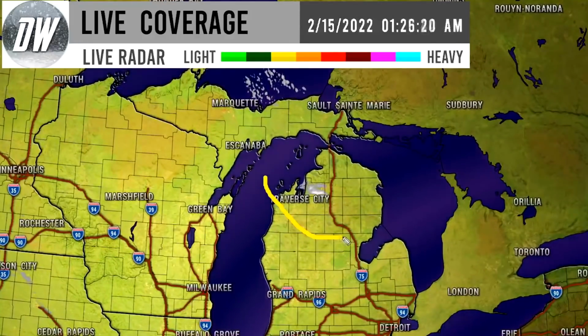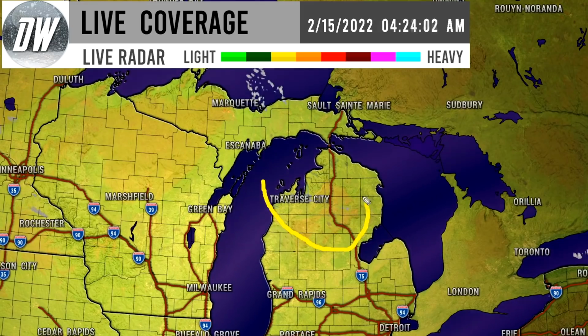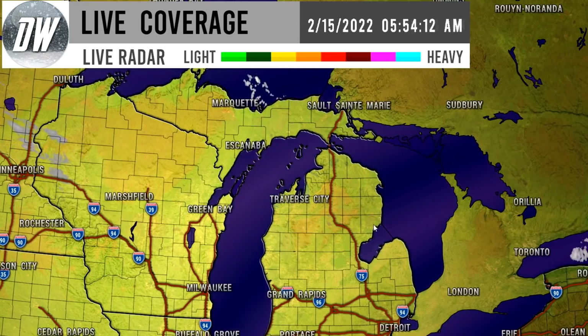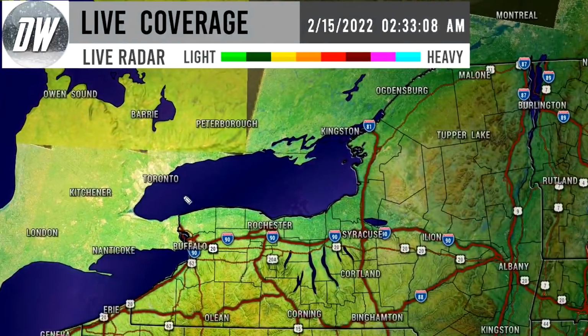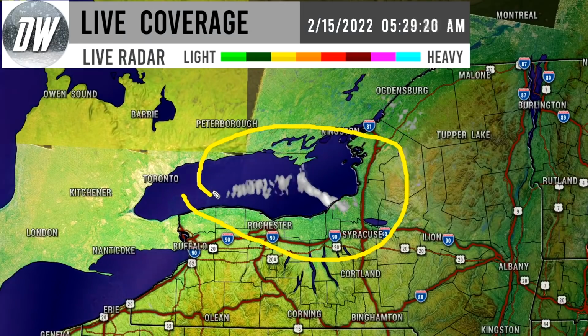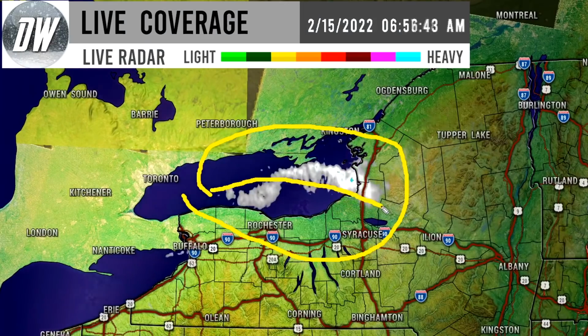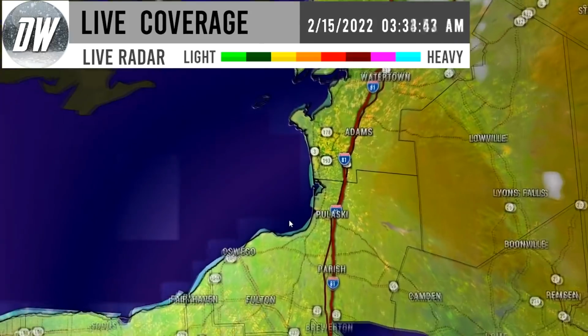Day after day we keep seeing that, and then near Traverse City there, or Traverse City, I guess better yet, we had some lake effect going on, but that has come to an end now. But as we take a look over here near Rochester, Syracuse, this region, here we have had this heavier band of lake effect snowfall heading on shore. Let's see what towns are being mostly impacted by that.